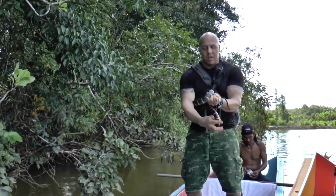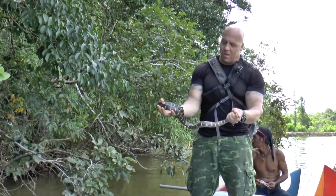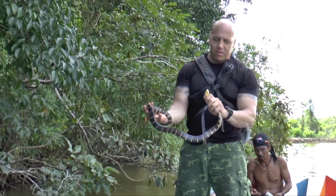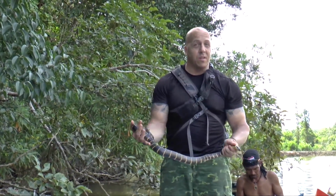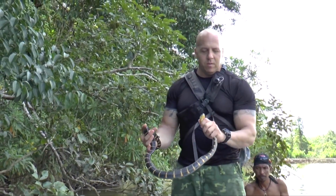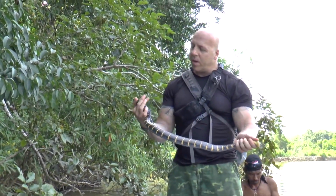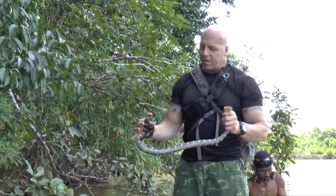So this one's in shed. Obviously it's kind of milky. Sorry for disturbing it, but now this area is much closer to the sea. This is going to be almost saltwater here, seawater. So it's very interesting to find these mangrove snakes in all sorts of different environments. It's really, really interesting.